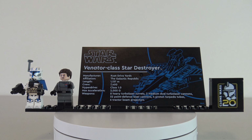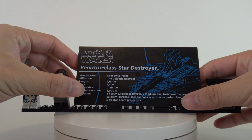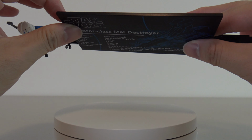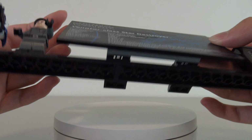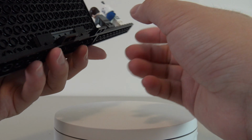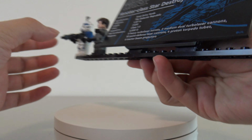Right, let us take a look at this information stand. Obviously, here's the information plaque for the Star Destroyer itself. It's a simple plate. It is not a sticker. I repeat, it is not a sticker. It is a printed piece, which is quite ironic. And the way it is built is very simple, just like that. It's on an angle, so you can kind of see it.